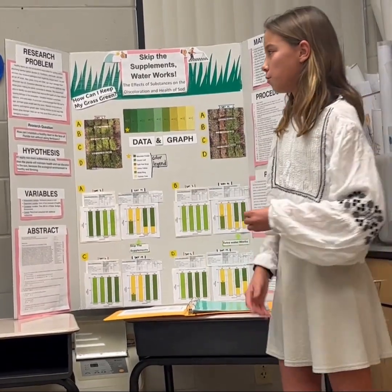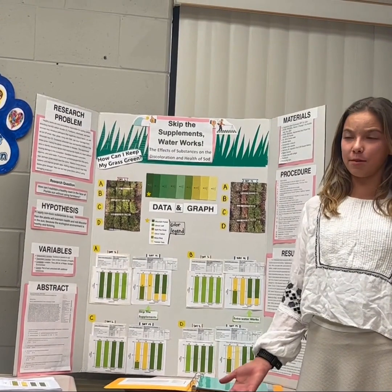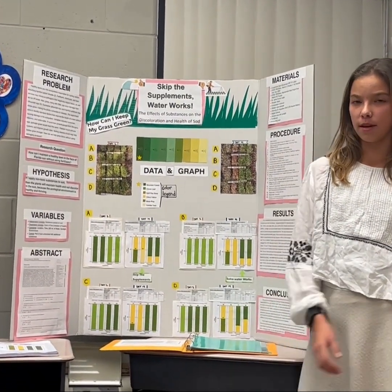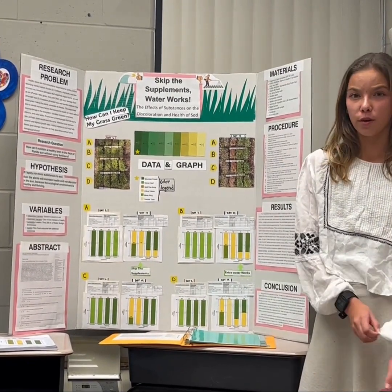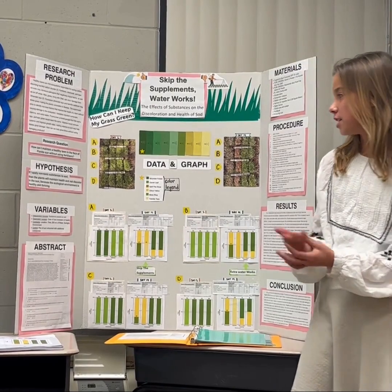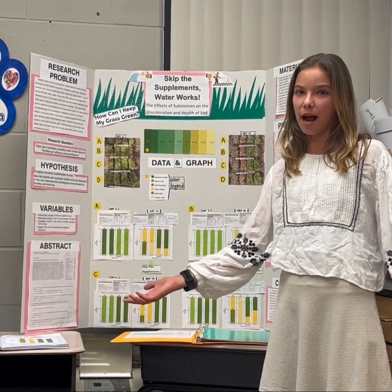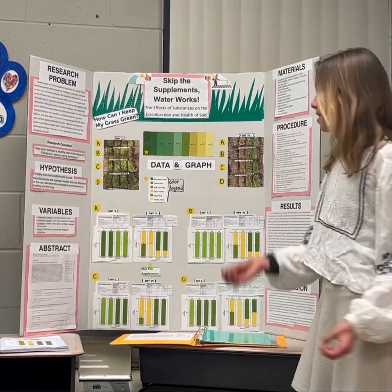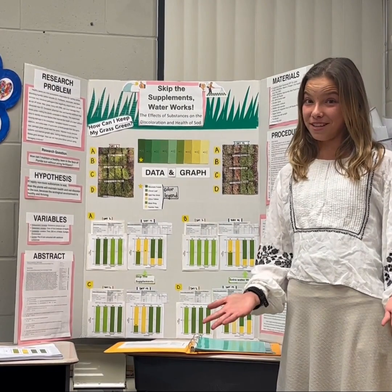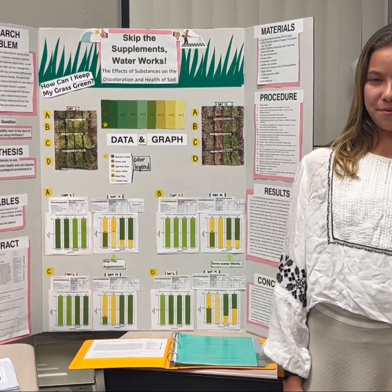How can your findings be applied in the real world? Well, my findings can be applied because you don't need all these chemicals and harmful and toxic substances to help your grass go green, which can also pollute waterways, as I mentioned earlier, and damage the many ecosystems inside grass, causing it to just turn more yellow and more brown. All you need is to take the time and do extra watering, which is helping the environment and keeping your grass greener. Thank you for listening to me, and I hope you enjoyed my project.